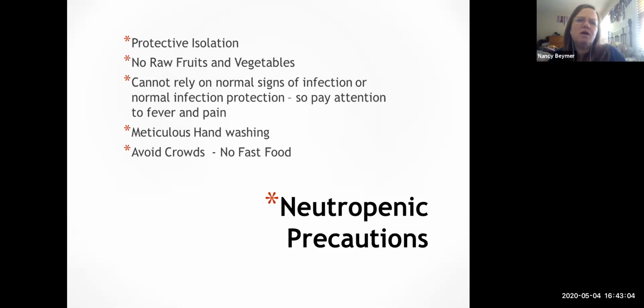You also are going to do meticulous hand washing. You're going to wear a mask when you're with these clients, especially if you're going to be up close, starting an IV or doing a dressing change. You want no raw fruits or vegetables. They can have canned fruits, canned vegetables, but nothing raw.